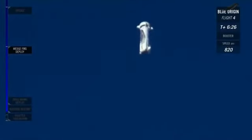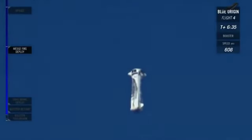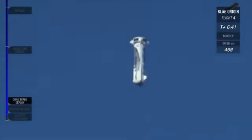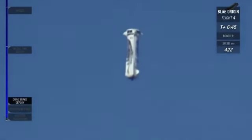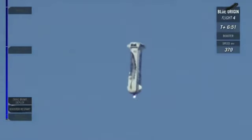30,000 feet altitude. Those drag brakes should be deploying soon. There they go. You can see them. Nice and clean. Watch how it's cutting that speed. 10,000 feet. That engine should be relighting soon. 5,000 feet. There's that engine relight.